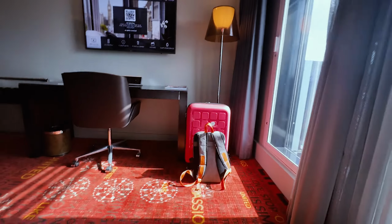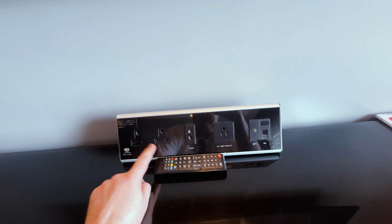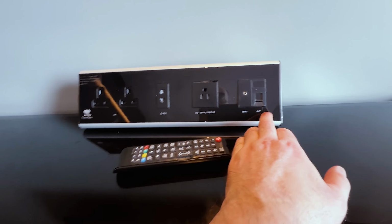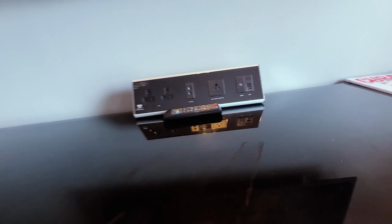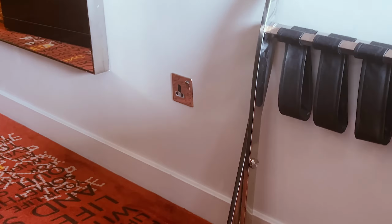And then you've got the desk with another, I believe, 49-inch TV. So I like this. This is genius. You've got multinational sockets, the Euro and the US plus two UK, and you've got internet hardline as well, with a 3.5mm jack. There's the remote control, and then in here you just got an empty drawer, bin, your luggage thingamajig. There's another socket there on the wall doing nothing, so it's another spare one.